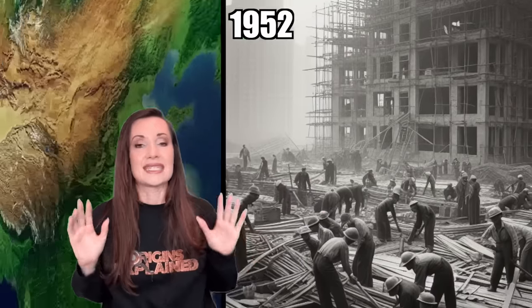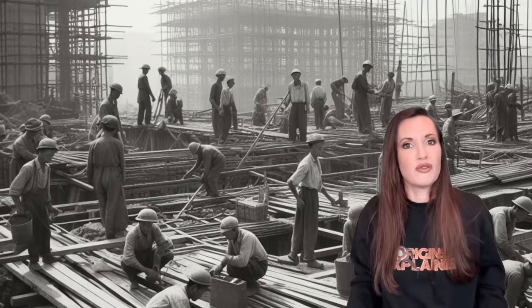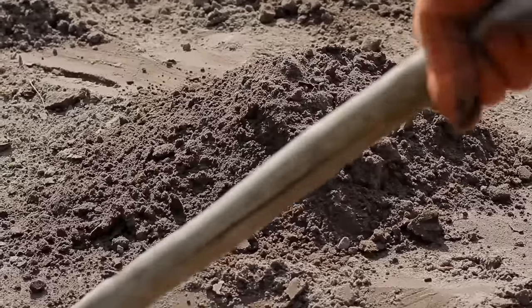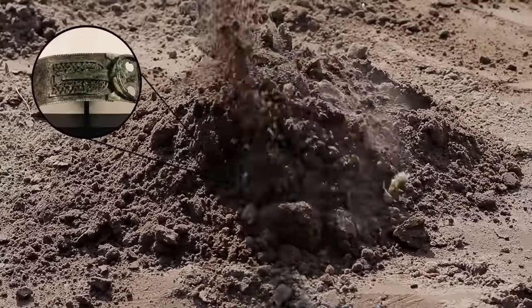Nanjing Belt. Picture this. It's 1952 and you're a construction worker in China. You and your coworkers are breaking ground to build a new sports field for a school. You're digging and digging, and then you hit something big, like really big. What they found was an ancient tomb, and inside, among the usual relics, was a belt.